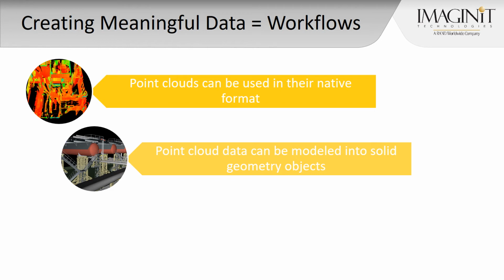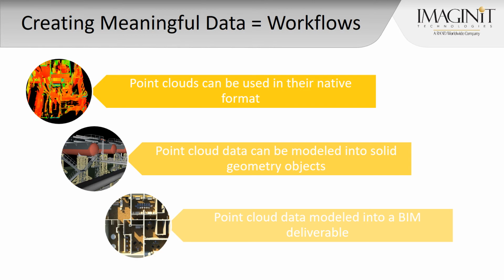This is particularly useful when we're actually tracking into the things that we're connecting up to, or geometry that we may need to demo, right? Which probably leads into this one, which is definitely an arguable point, right? Being able to model that into a BIM deliverable.